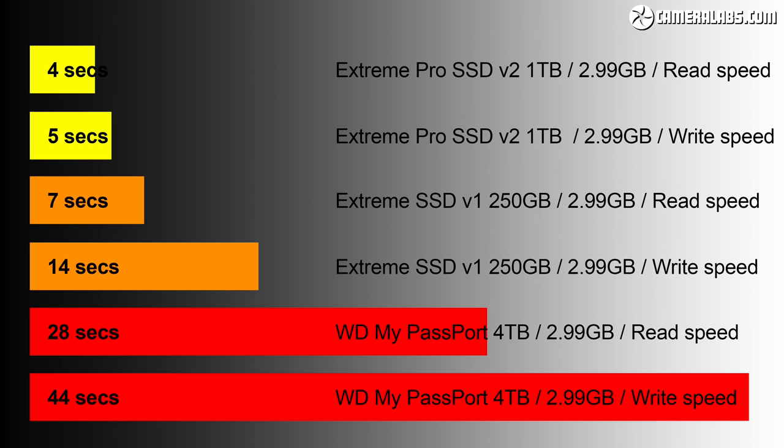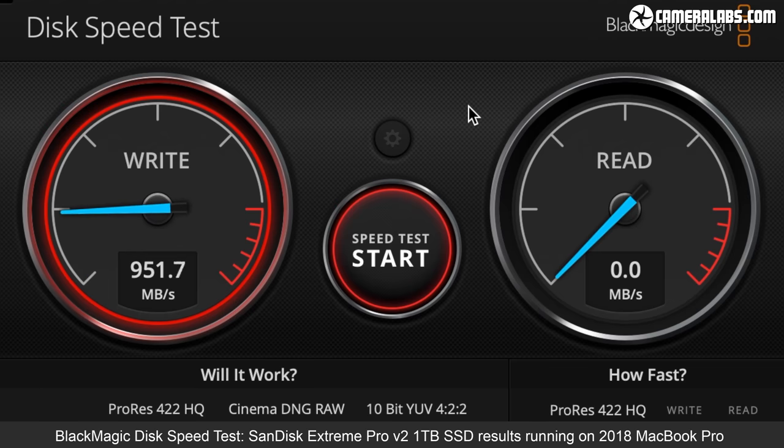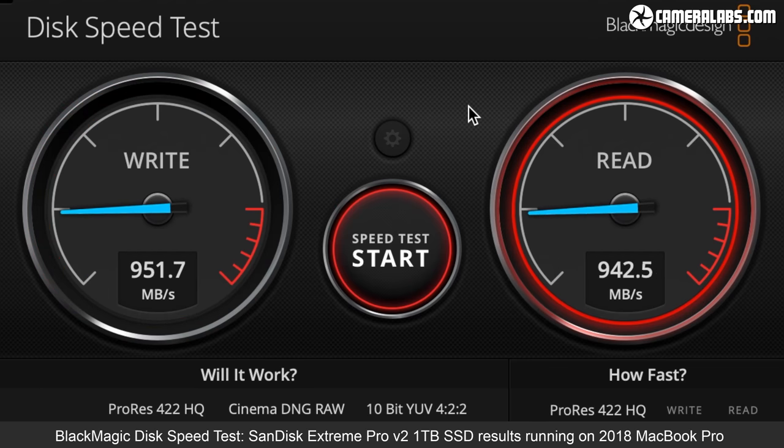In real life tests, I timed the transfer of a 2.99 GB folder containing 177 JPEG and RAW images. The earlier Extreme version 1 drive took 14 seconds to write the data from my Mac onto the drive, then, following a restart, 7 seconds to read it back again from the drive. In contrast, the Extreme Pro version 2 took just over 5 seconds to write the data to the drive and just under 4 to read it back again. Just compare those times to my 4 terabyte Passport drive, which took 44 seconds to write the data and 28 to read them back. The Extreme Pro version 2 really is a very fast drive, even when it's restricted to about half its maximum speed.